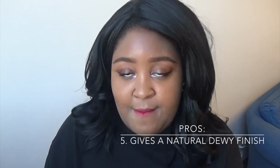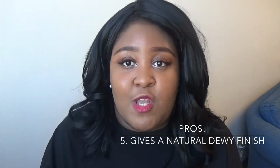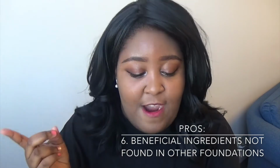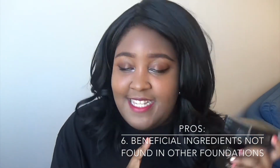For those of you with drier skin, it does make you look dewy, which is a good thing because some foundations have too much oil in them, so it does do a good job at giving you a nice natural dewy glow. Another good thing about this are the ingredients. It does have some unnatural ingredients, but it does have hyaluronic acid, it has beeswax and jojoba oil as well, and then this is not tested on animals, so this is a good product for cruelty-free users out there. And last is the price.